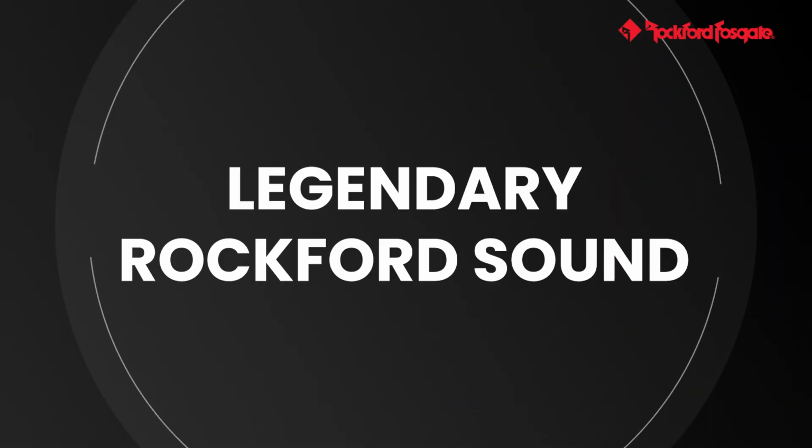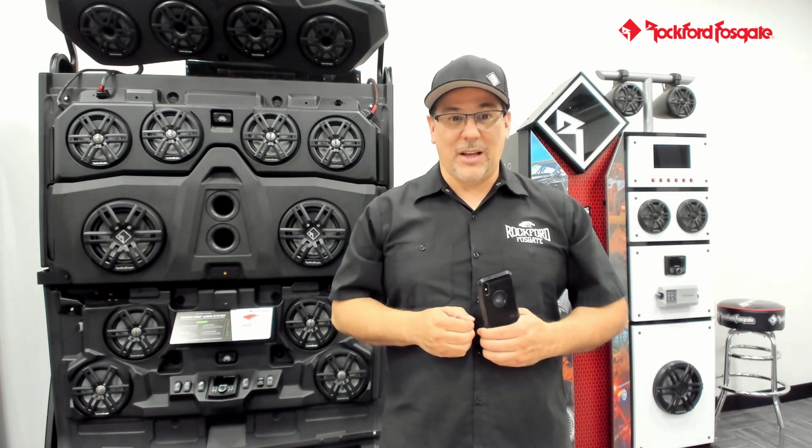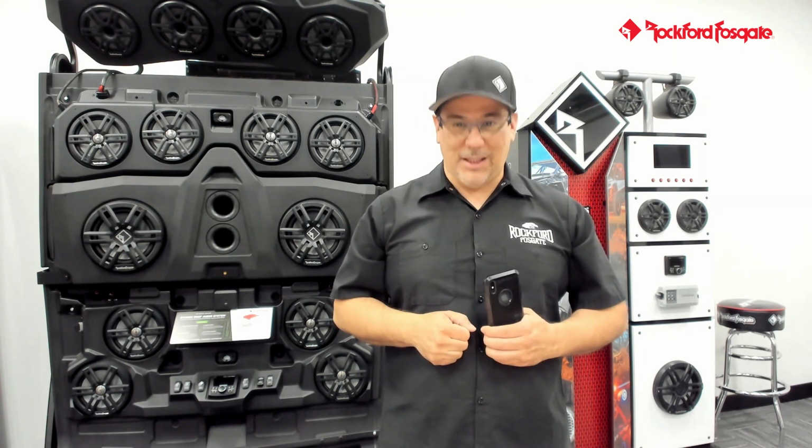Reason number 5, legendary Rockford sound. It's a perfect blend of dynamic performance in a simple installation, and the built-in Bluetooth connection allows you to easily connect your phone and get your playlist dialed. And there you have it, 5 amazing reasons to make the Stage 1 kit for your Polaris Ranger your all-in-one audio solution.